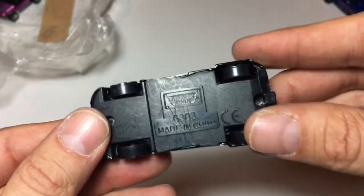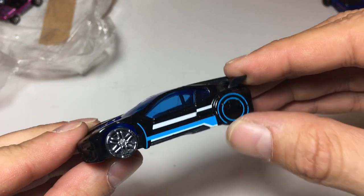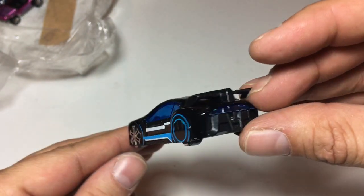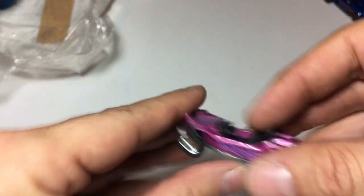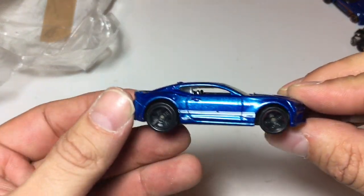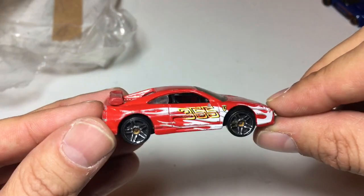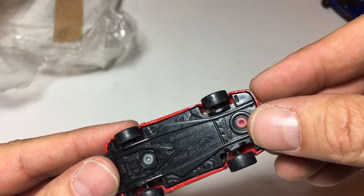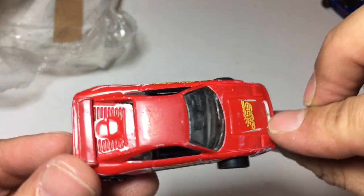Here's another one of those Motor Max. That's weird. Different wheels. I don't know anything about these Motor Max. If anyone knows anything, let me know. Alright, I got this one. Doom buggy. I got a Camaro here. And looks like somebody tried to destroy it. And how's that Ferrari? Oh, yeah, F-35. Ugh, it's a shame. Crying shame, look at that.